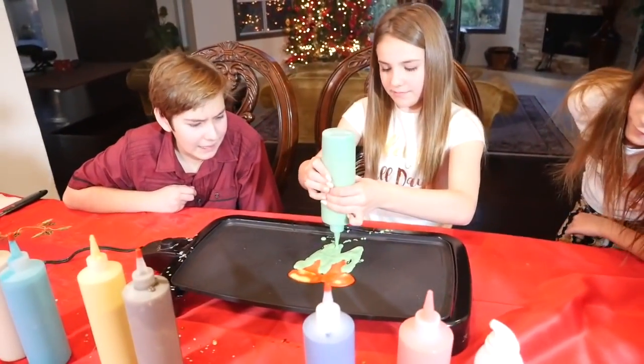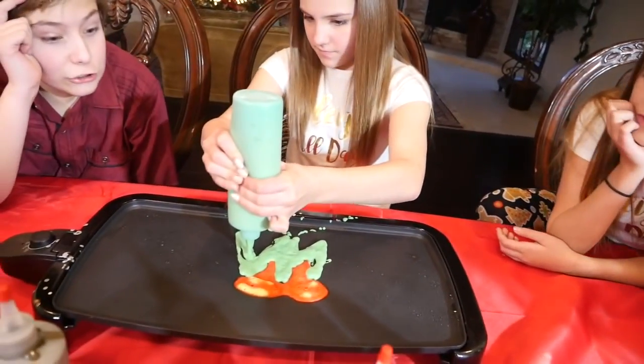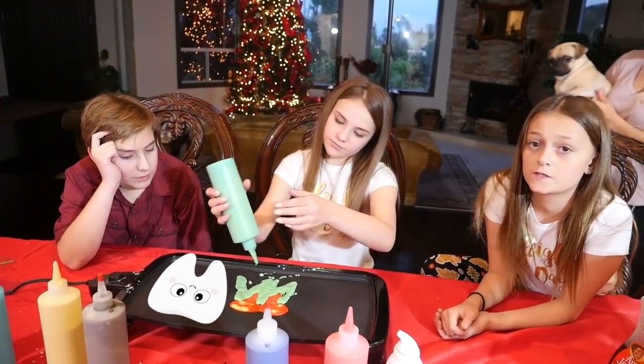Okay. Good. I'm almost ready. Your pancake looks a lot better than mine. I'm kind of disappointed in myself. This looks like a gum, and that looks like a green tooth. It does look like a tooth. Stop. I'm sorry, it really looks like a tooth. It does look like a tooth.